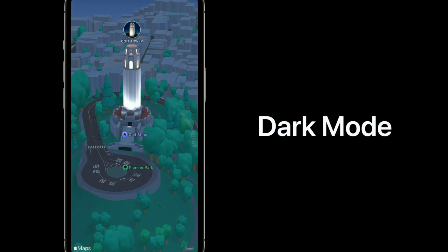Animating the camera heading by adding a slow pan really brings the map view to life. When a user switches into dark mode, the map will adjust together with the rest of the UI. We're very excited to make this immersive experience available to developers with iOS 16.